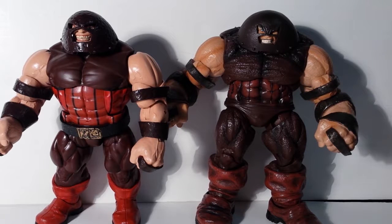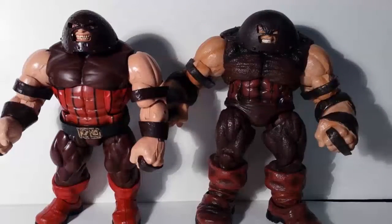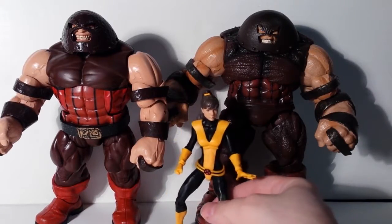So there's a nice pair of jugs if I ever saw one. Okay, forgive me. Yeah, I still like the Select better. Obviously he's larger. Let's see. Okay, well, I guess Kitty Pryde isn't good for scale.